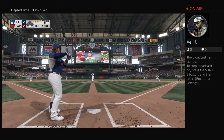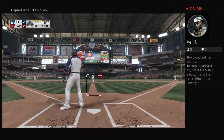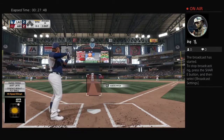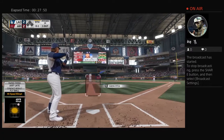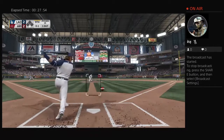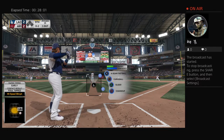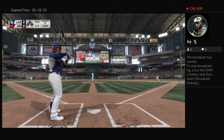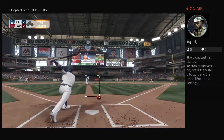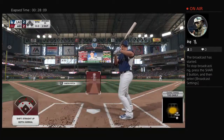Stepping in, Justin Turner. He'll look to bounce back after striking out his last time up. Sends that one out of play for strike one. The windup and the 0-1. I had him lunging there as he's just able to tap it foul at home plate. He struck him out. The 3rd time he's fanned in the game.